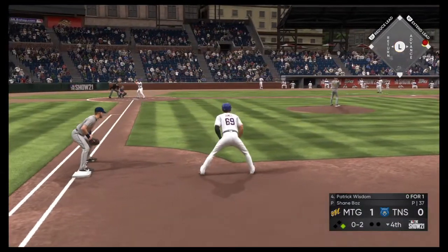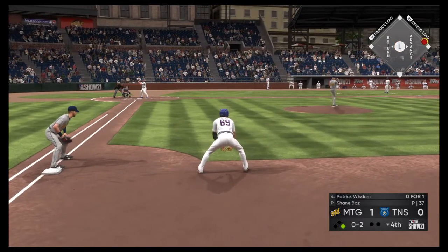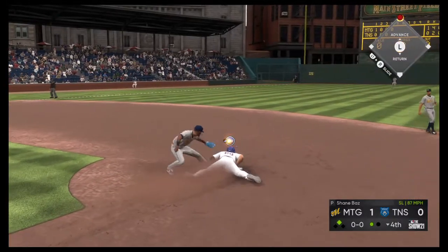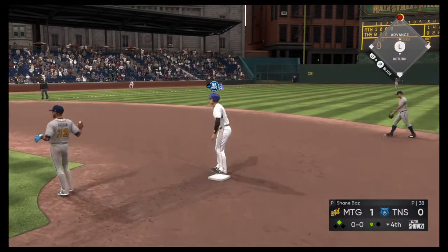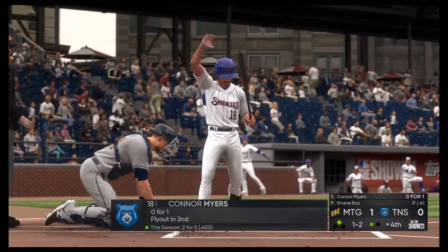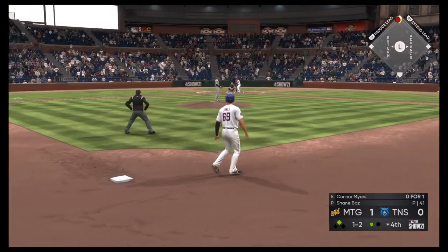Now to the plate, Patrick Wisdom. He's 0 for 1 thus far. Runner goes. Swing and a miss, strike 3. The throw. Not in time. He's in there at second. So they'll have to be content with just the strikeout there as the runner's able to get himself into scoring position with 1 away.